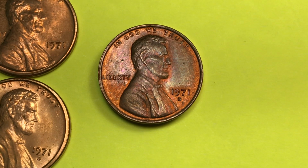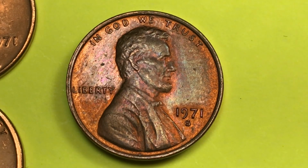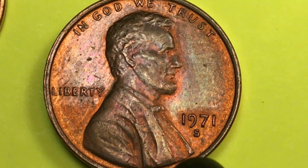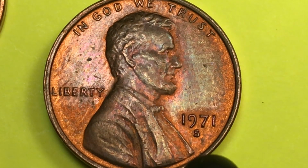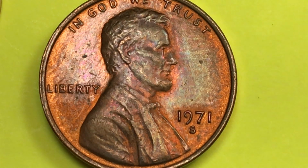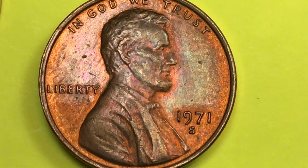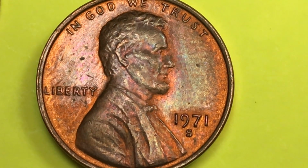Today we're going to take a look at the 1971 San Francisco Mint penny. We'll look at the other pennies from 1971, but this one's going to be the key. And we get a lot of questions about this one because in 1971 they put out a San Francisco Mint penny as a regular business strike circulating penny, and they put one out as a proof penny. They minted 528 million regular San Francisco Mint pennies and 3.2 million proof pennies.